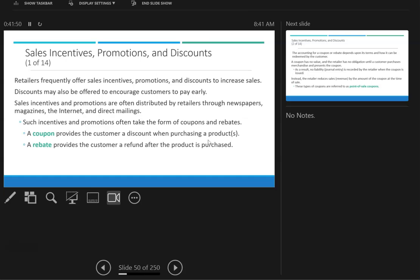Retailers can offer various incentives to help increase sales. There can be sales incentives, promotions, and discounts. Sales incentives and promotions are often distributed by retailers through newspaper, magazine, internet. So coupons and rebates are basically incentives. The coupon just discounts the product right away at the purchase. Rebates provide the customer a refund after the product is purchased.